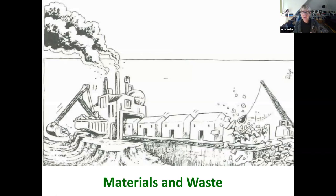I probably use this every single presentation. It's my favorite slide ever. But basically, it illustrates very simply what we do with stuff. So we take stuff out of the ground, we make it into something, we use it for a bit, and we demolish it. It's called cradle to grave. And we don't have an infinite amount of stuff on the planet, and so we have to make it a cradle to cradle approach.